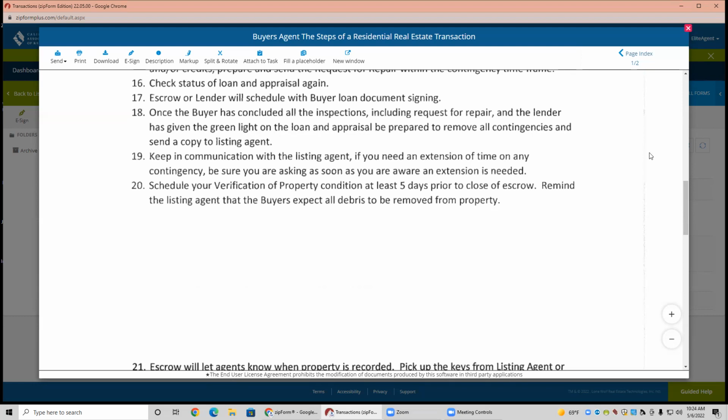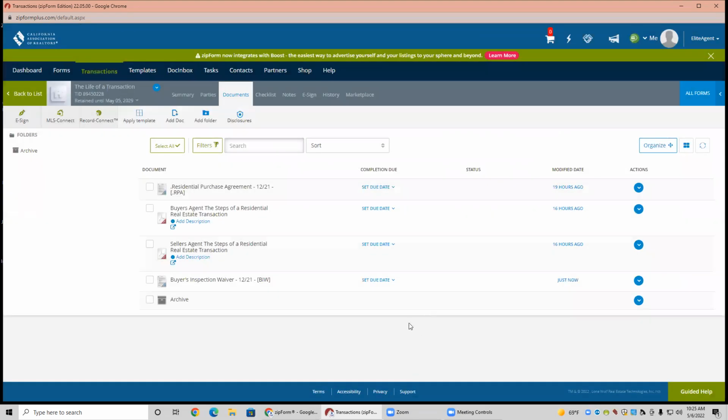This is a residential list, okay? So now we're going to exit out of the buyer side, and we're going to go into the listing agent side, what a listing agent is doing, okay?